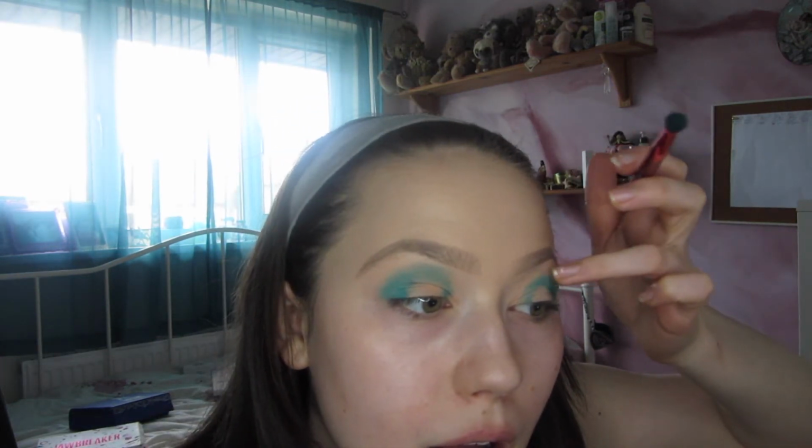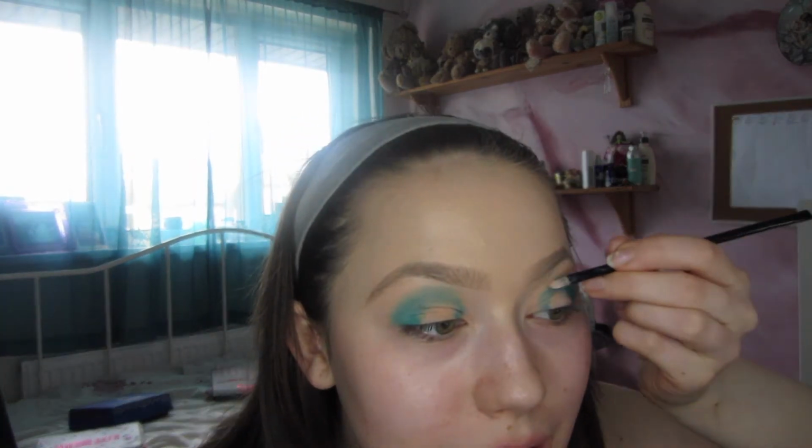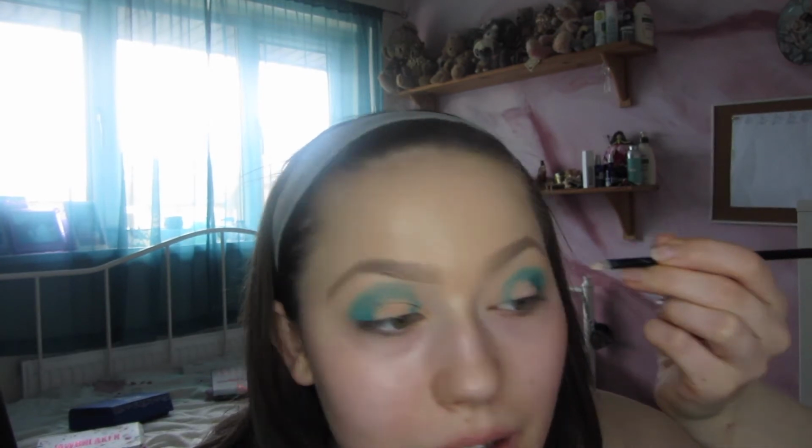Oh. Damn. Oh, hold on, let me try and fix this. I don't know how that happened. How did I get green up there? Funny because you can't even tell what's going on, but up here there's a stripe of green, and as I was brushing, all of the powder on the brush was flicking up as I was blending. It was like pew pew. It's really not that funny, but it is to me.